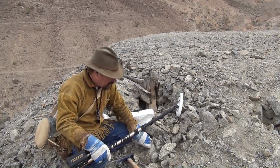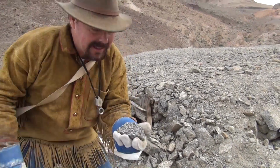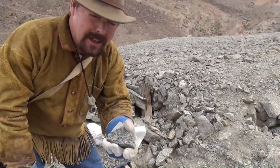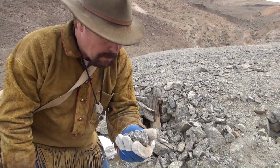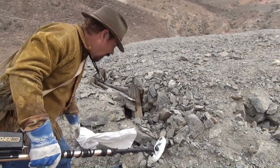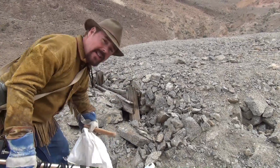So anyway, see this? Look at that. Isn't that some nice granite? It almost looks like granite diorite, which is a mixture of granite and diorite. But I don't think it's got enough hornblende in it to make it that. So anyway, it does have a lot of hornblende. That's what that black stuff is. So there's something, oh, anyway, look at this.